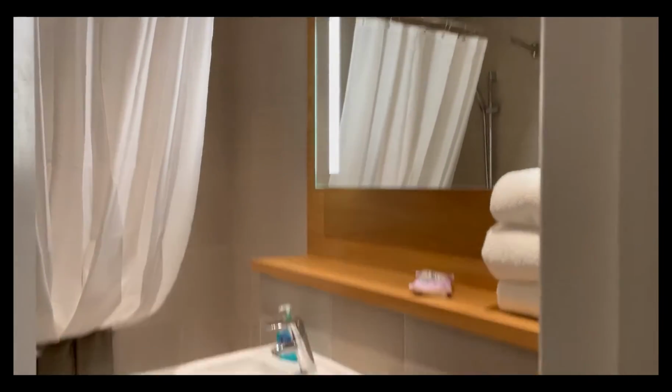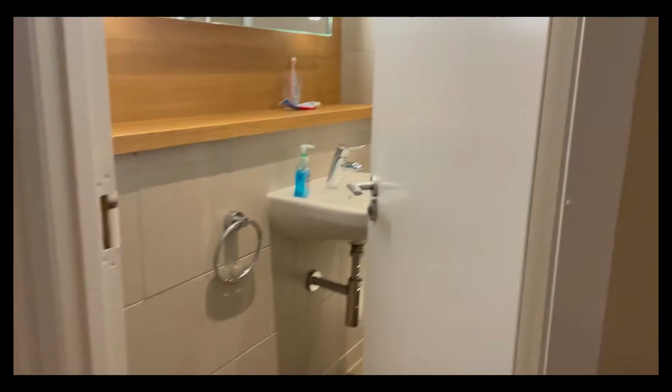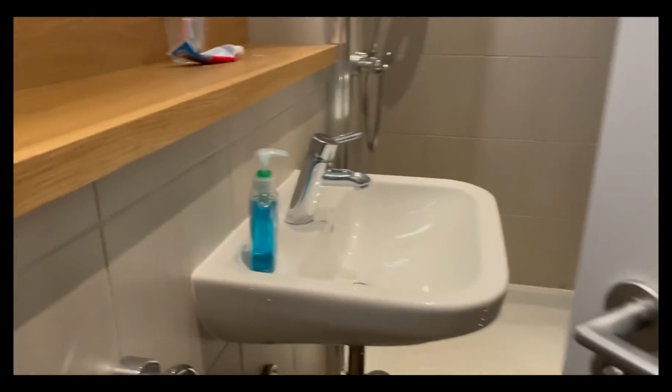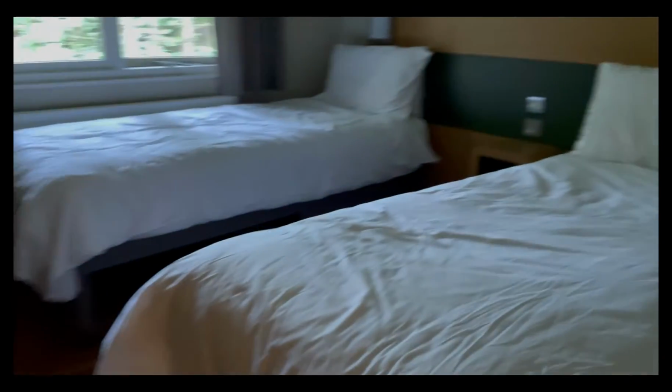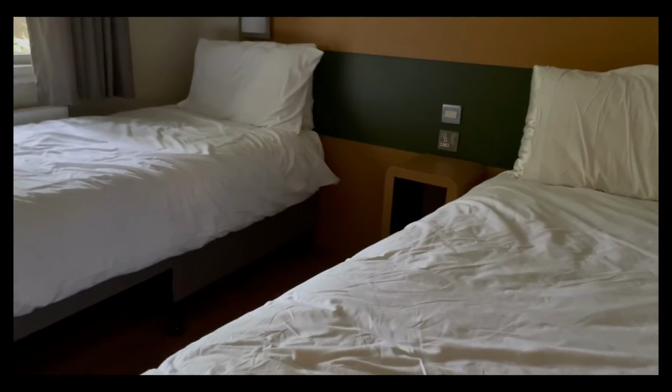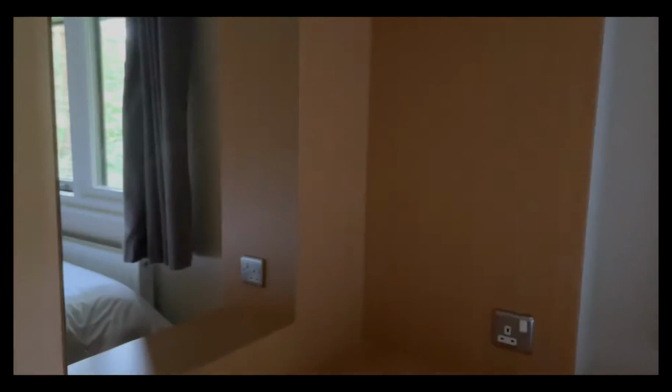Then through here along the corridor you of course then have the bathroom, which comes with a mirror, toilet, sink and also a bath shower combo. You then also have this smaller bathroom which only comes with a shower, a sink and some storage space, as well as a standard heated towel rack. Through here you have another twin room, which of course can make a double bed as well. That still has the same things as the twin room I showed you before, including all of the wardrobe and shelves, and of course the dressing area with the standard hairdryer.